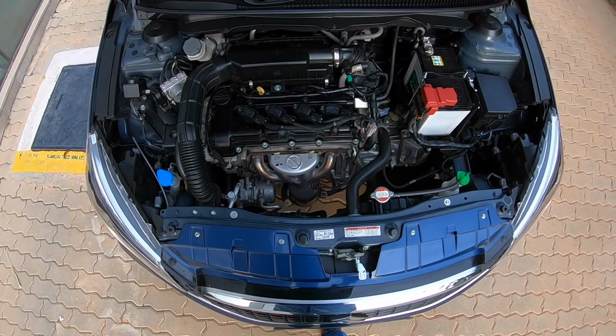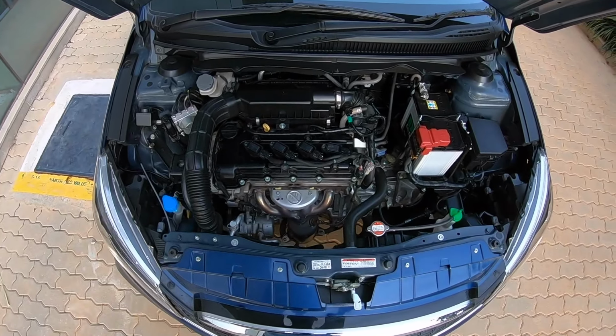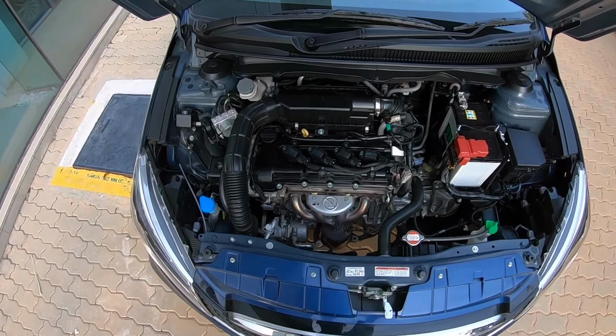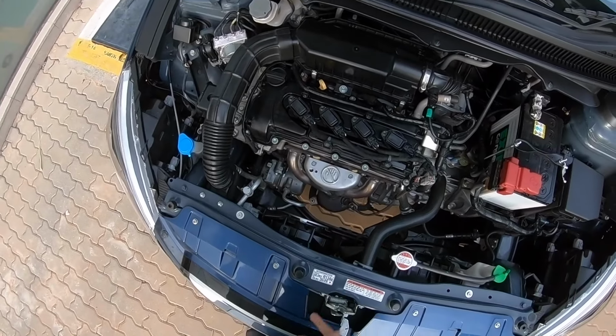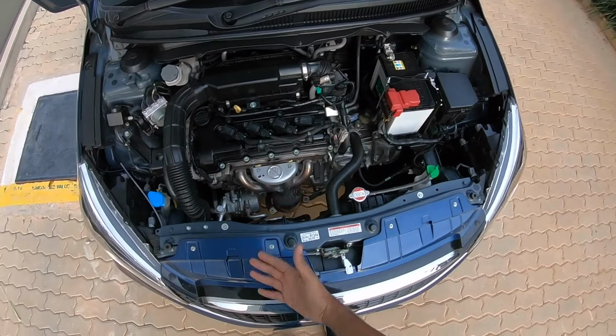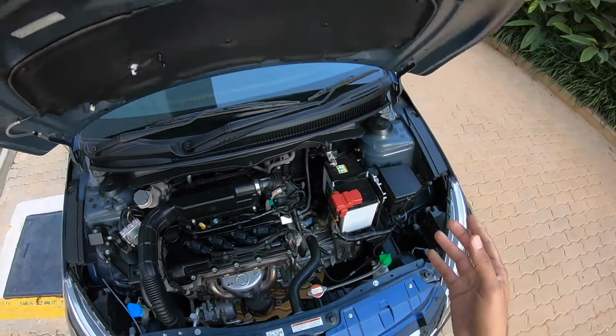In fact, this is the most efficient diesel sedan as well in the country and probably in the world, with a claimed mileage of 28 kilometers per liter plus. So you can see there's a lot of space in the engine bay to accommodate a bigger engine. But yes, this is a new motor and it's kind of exciting. It's the K15. So let's drop the hood.